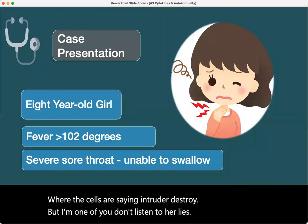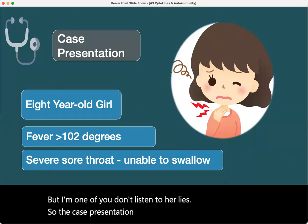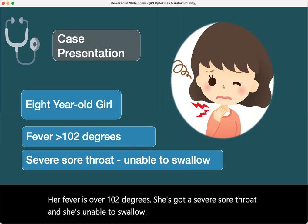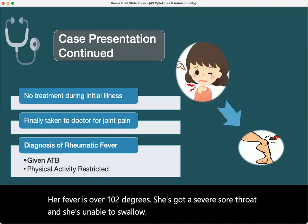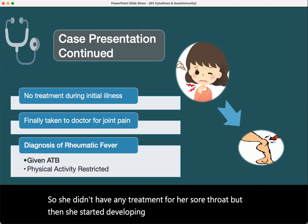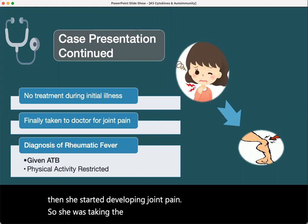So the case presentation is a little 8-year-old girl. Her fever is over 102 degrees. She's got a severe sore throat and she's unable to swallow. So she didn't have any treatment for her sore throat, but then she started developing joint pain. So she was taken to the doctor for this joint pain. And there she was diagnosed with rheumatic fever.